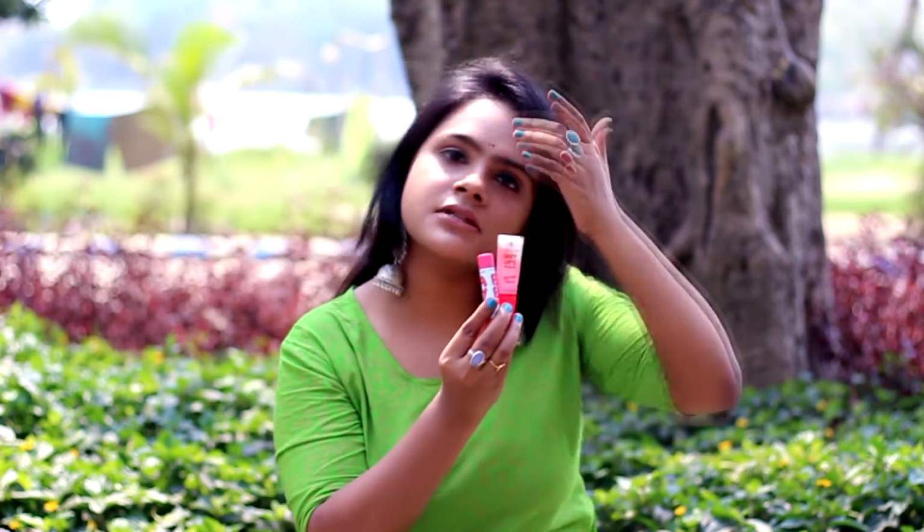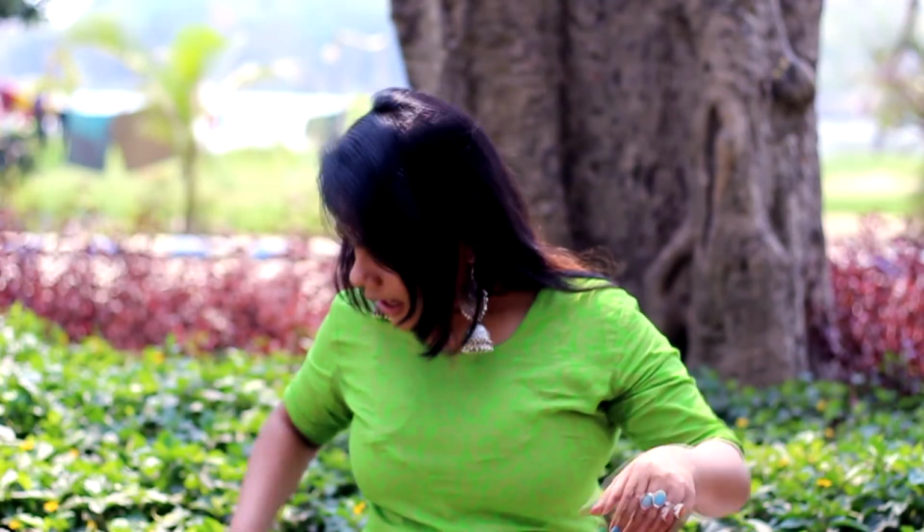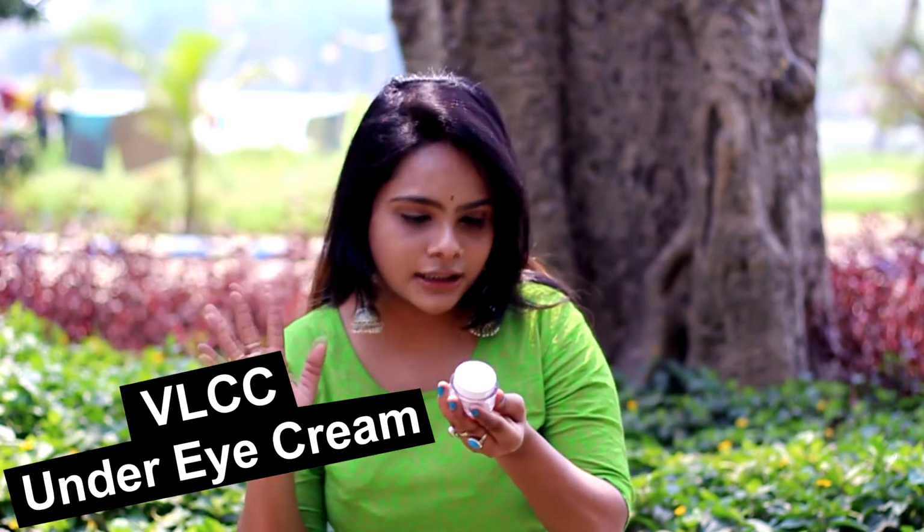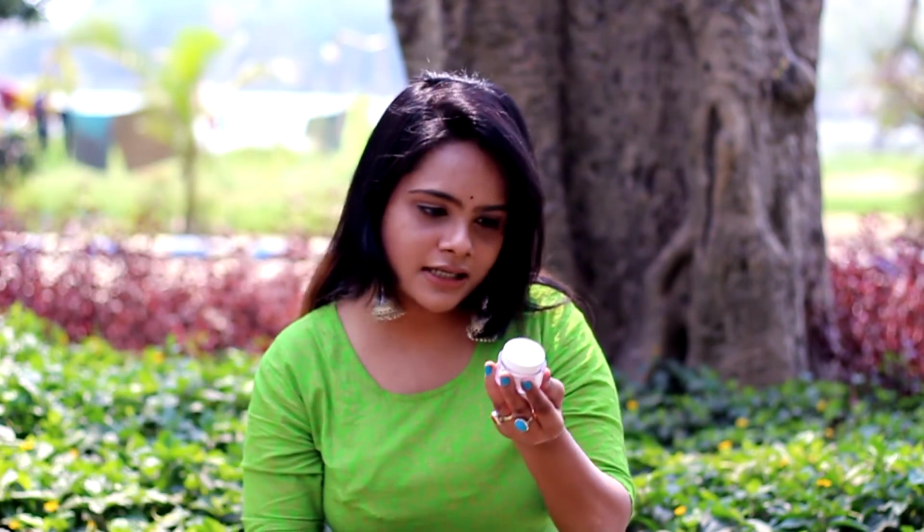This is the product. Two lip balms to share and both are from the house of Maybelline. Now this is the Maybelline Winter Plus Tinted Lip Balm Strawberry Crush and this is Maybelline's Baby Lips in Cotton Candy. So we have these two babies right here.